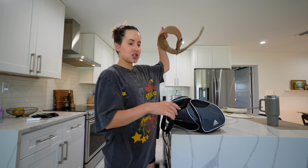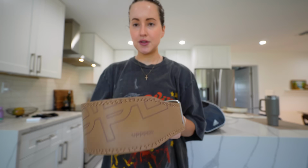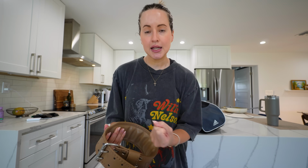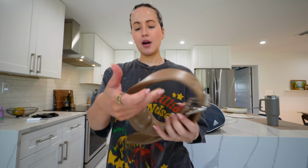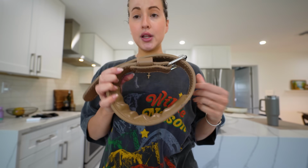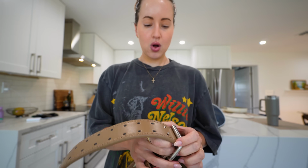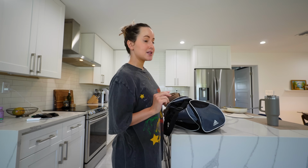So the first thing, I actually got this recently, is a lifting belt. This is for supporting your back and giving you a little bit more core stability when you're doing squats or deadlifts or anything heavy where your back might give out before your actual leg muscles. I got this from the company Upper. They have really cute colors. I just got like a neutral color and I got a size small. I actually need to clean out my bag, so this is perfect.